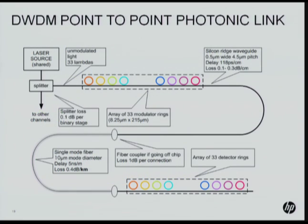Okay, so an example of a DWDM point-to-point link is shown using an external laser source, some number of rings, in this case there's 33, indicating that there's 32 data lambdas and an associated source strobe that is acting as the clock. It goes through a silicon ridge waveguide. The loss is actually quite small, 0.1 to 0.3 dB per centimeter in silicon. These things have been demonstrated by several groups.